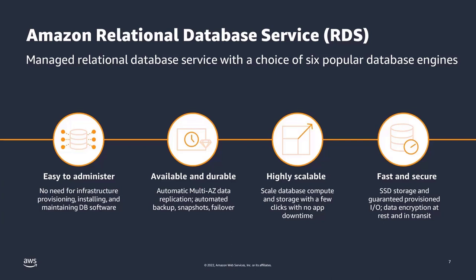Customers also benefit from a greater scalability. You can now scale the database and the underlying compute and storage with a few clicks. So you don't again have to design your database deployment for peak scale because you can scale it on demand based on the needs of your application and your traffic. And you can minimize the application downtime because your database is now in the cloud.